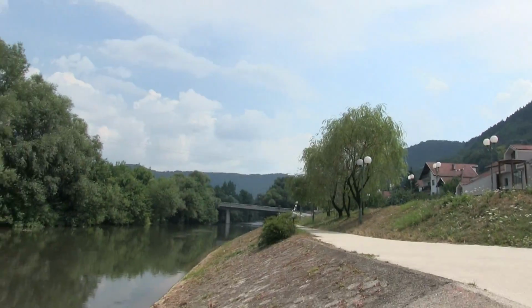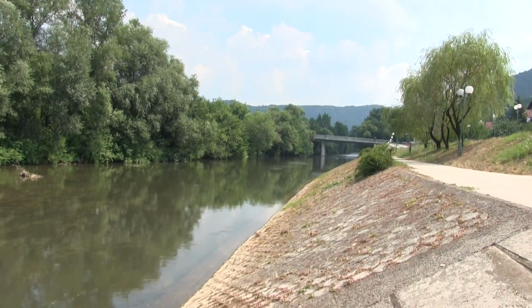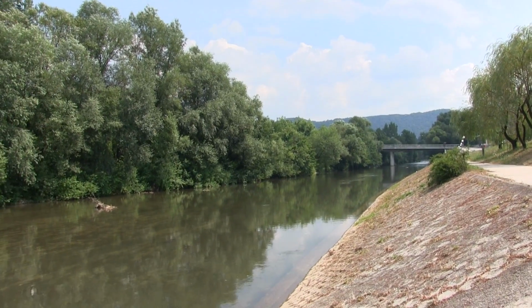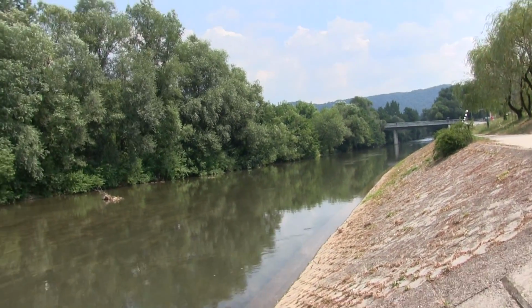So let's get into the river, and we're going to go downstream. Sorry, not downstream, but down. We're going to go south around that bend across from a soccer field, and it's going to be about a 1.5 mile walk. So I'll check in with you then.